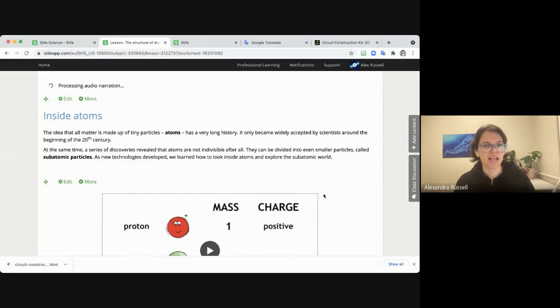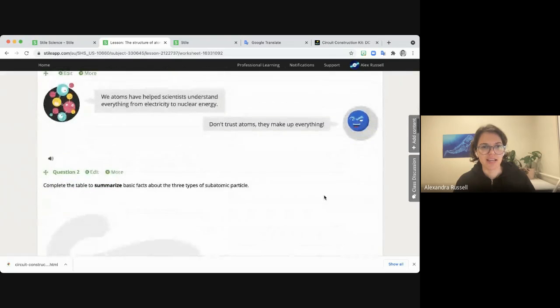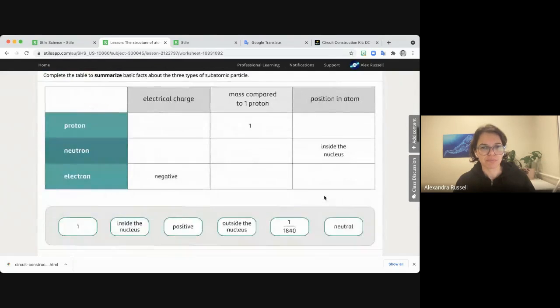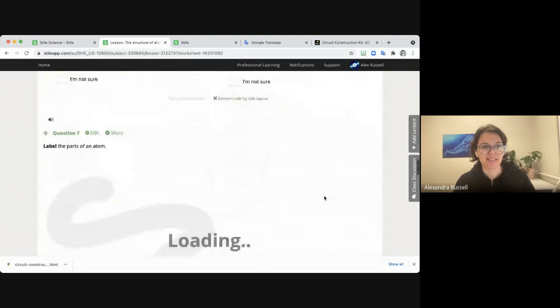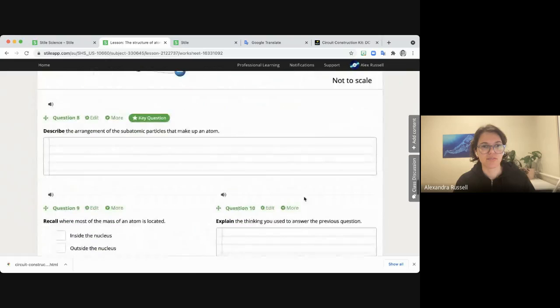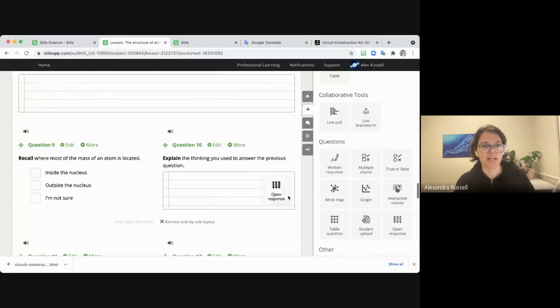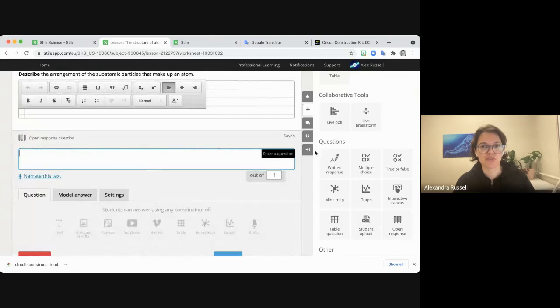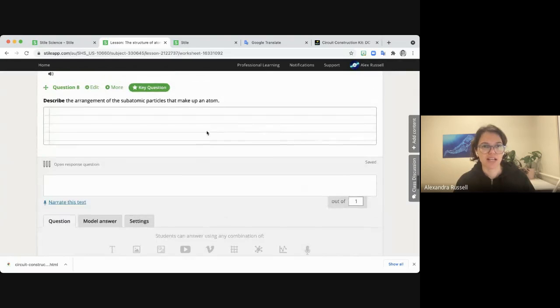So I can click done. But I can go through and make any modifications that I like all the way through. I might actually want to replace some of these written response questions with the open response question that we saw earlier. I know that this student or this group of students might actually prefer to use the audio tool to answer this question, so I'd like to give them that option.